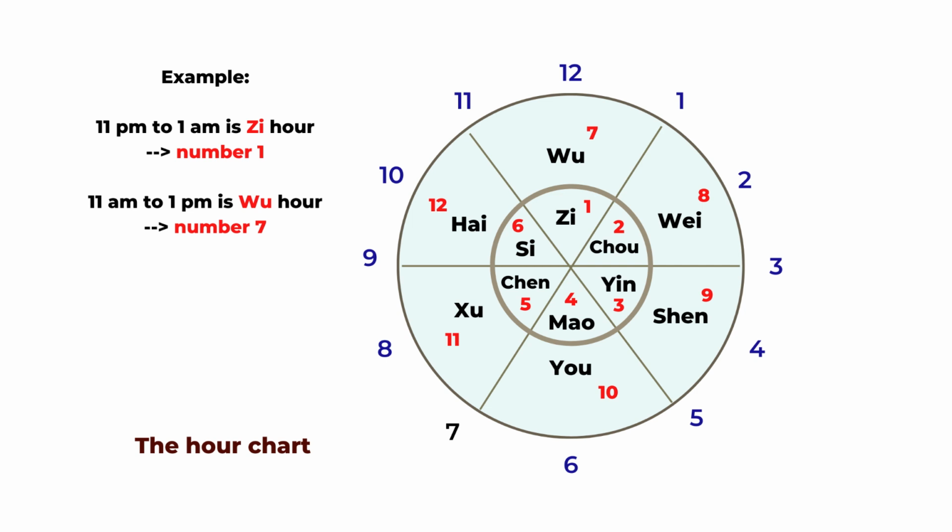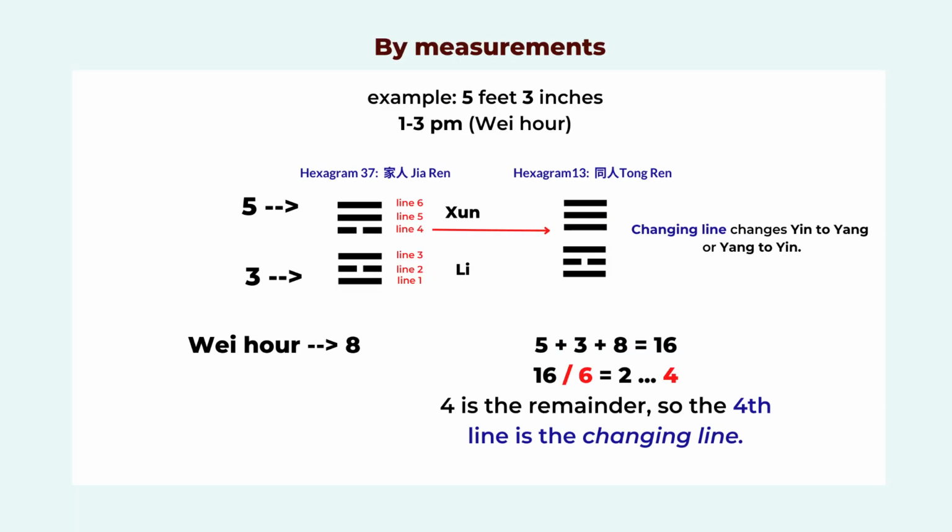That's the Zi hour. And from 1 to 3 is the Chou hour. From 3 to 5 is the Yin hour. So there are charts you can refer to if it's a lot of information and difficult to remember. You can always look at charts. Another popular way is to use dimensions or measurements.